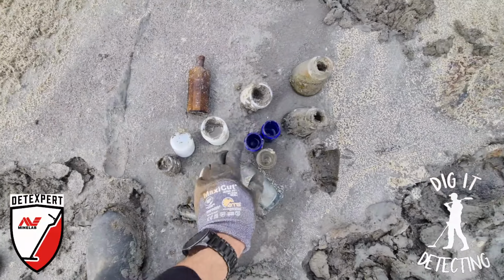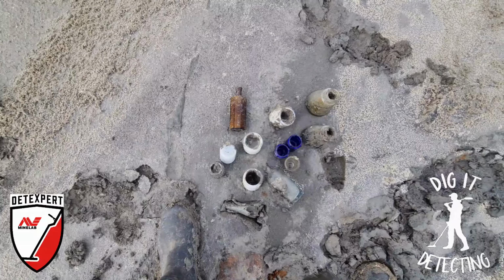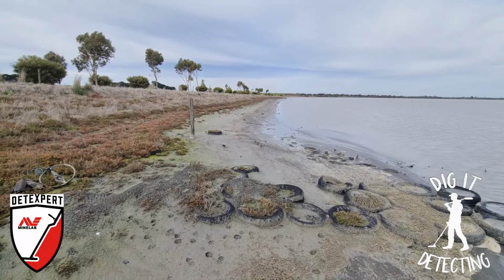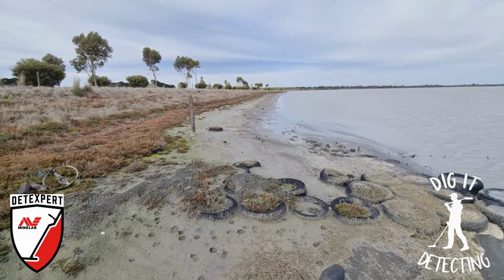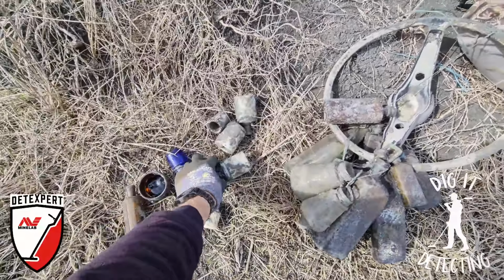So let's now get the rest of these bottles. Let's try and clean them up a little bit before we tie them to that hay band, and then continue on to our next little Hansel and Gretel trail of bottles. Pick them up too, and then we're going to get out of here. Rightio, so that's about it there, guys. We've got a nice little tally of bottles ready to take home and give a bit of a clean up.